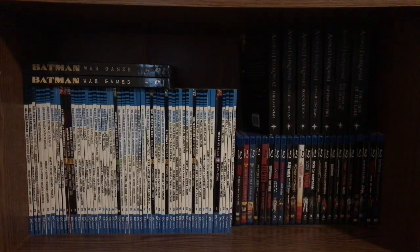All right, second shelf of trades is mainly my Rebirth titles that were not released in OHCs. And then, of course, there's the two Batman War Games on top there just because I ran out of space.